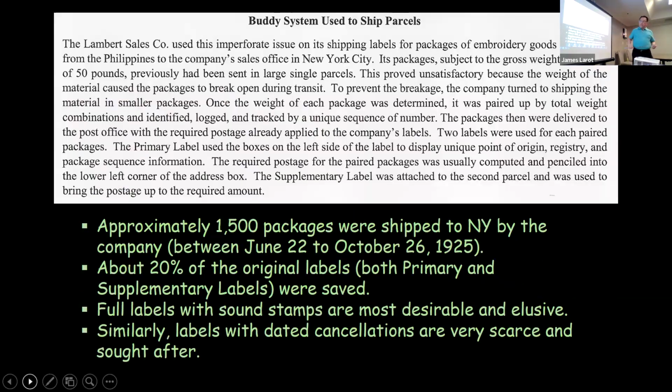So this is something important. They used 2 packages. Why did they use 2 packages? Because before, when they sent their embroidery goods to New York, they had a maximum of 50 pounds. So it's bulky, it's big. And usually by the time it reaches New York, it's cracked and sometimes opened up because of the heavy load. So they came up with small packages because small packages have less tendency to tear apart. So they use a buddy system.